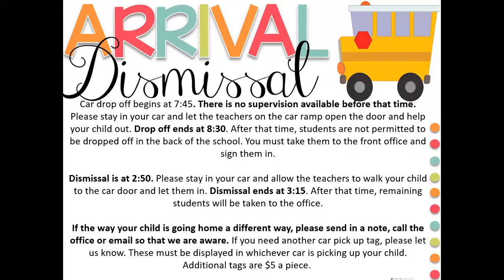Our arrival and dismissal procedures. Car drop-off in the morning begins at 7:45. There is no supervision available before this time, so there are no students permitted on campus before 7:45. For car drop-off, please stay in your car and let our fabulous teachers and staff and administration help your child. This is to ensure the safety of everyone around. They'll open the car door, help your child out, and direct them to where they need to go.